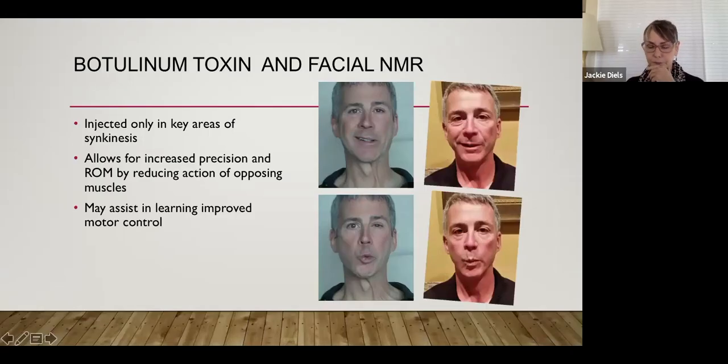And then this is how he looked. These are some photos he took at home and sent to me about 2 weeks after his Botox injection. So it works really, really well. And it does seem to improve the motor learning.